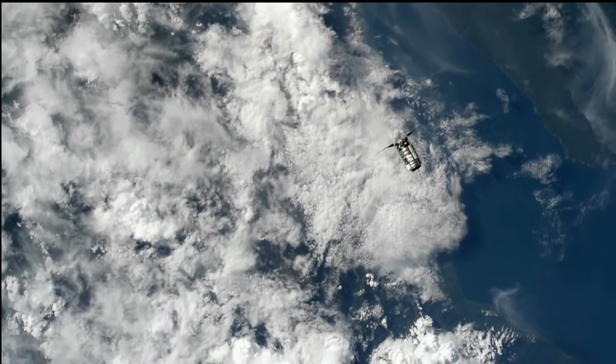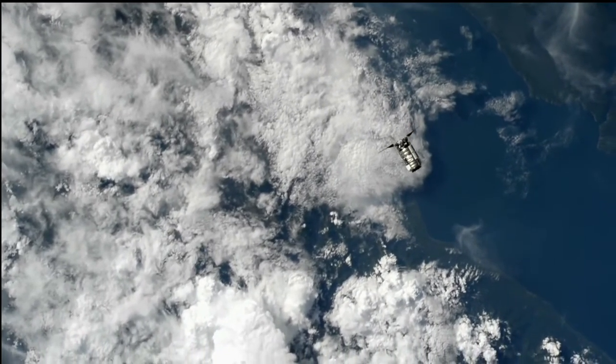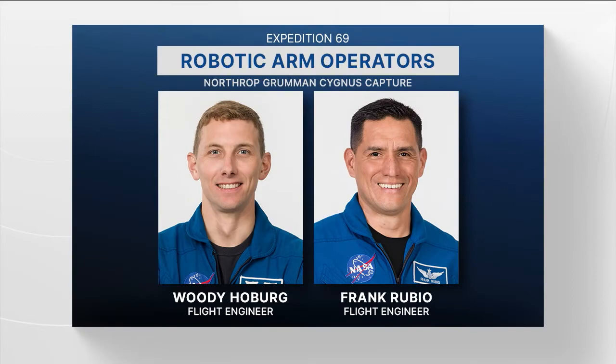For arrival today, on board we have NASA astronauts Woody Hoburg and Frank Rubio. They are on tap to capture the Cygnus spacecraft. They're going to be using the station's robotic arm. At the end of the arm are snares and a LEE. LEE stands for the latching end effector. It's the hand of the arm. Inside are those latches and snares that will grab on to the grapple target of the spacecraft.